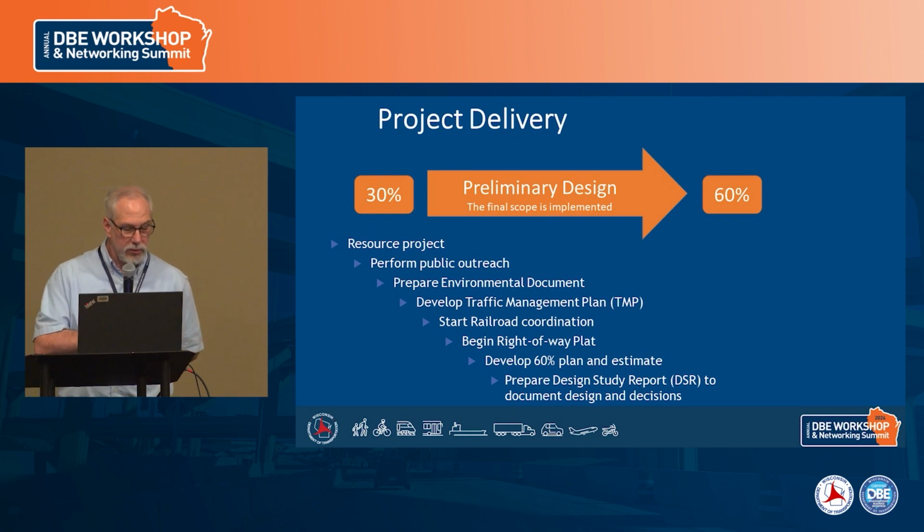So once we have it resourced, then we're looking at doing our initial public involvement. We're preparing our environmental document. Here's where we'll start reaching out to resource agencies, the DNR, U.S. Fish and Wildlife, doing our archaeology and history research, hazmat research. And a lot of this upfront work will be in the special provisions of the construction contract. So it starts to set the framework for what might be needed in the final plan set.